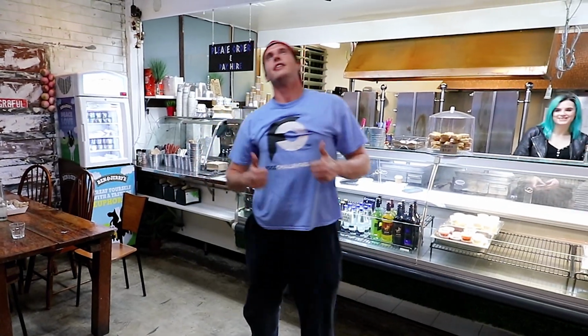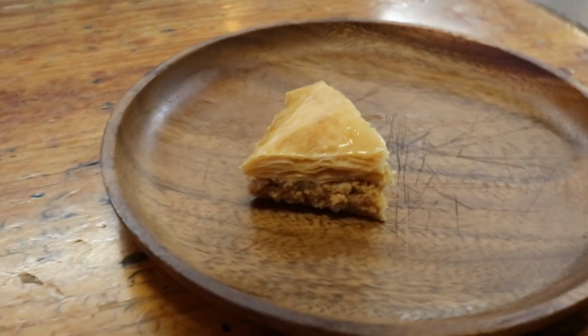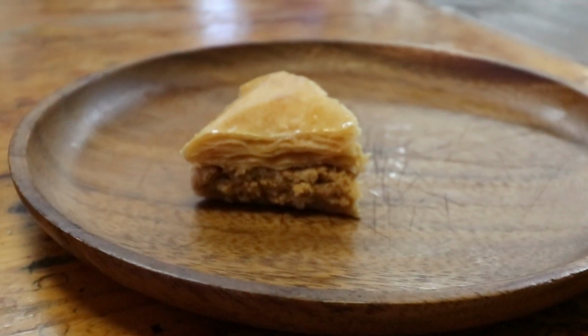And after those push-ups, the restaurant said I needed to try some of their baklava, which is a Greek layered pastry dessert. And I've actually had this before, so I knew that there was no way the fat kid inside me was gonna say no.